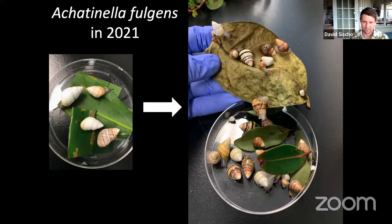So pretty cool efforts that are going on to save these critical species and bring them back to life.